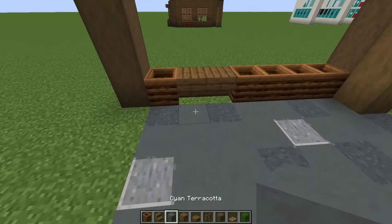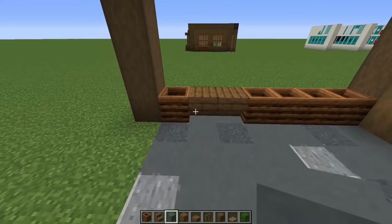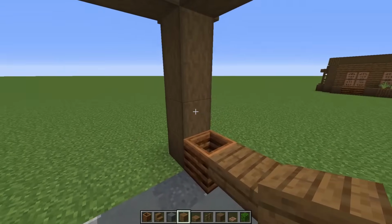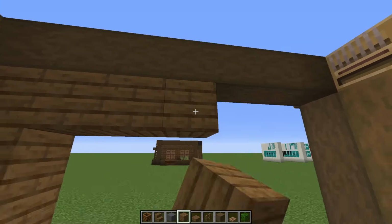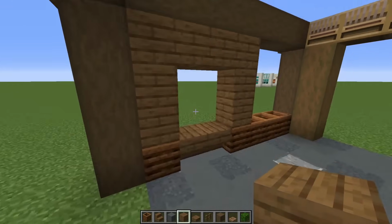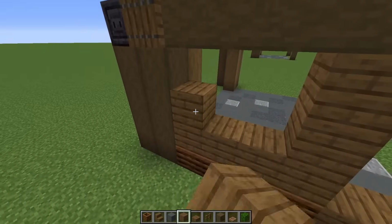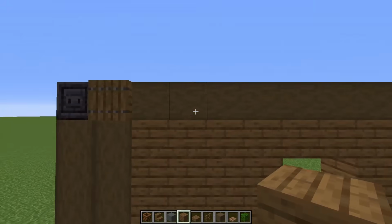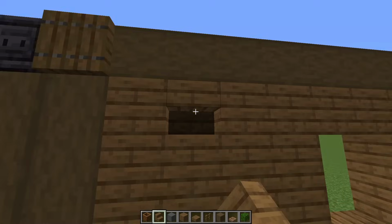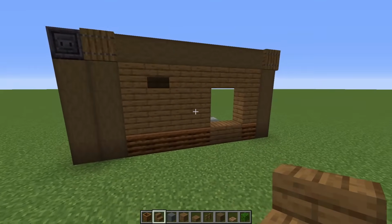And you can grab your cyan terracotta, and we'll just get rid of that grass and put our floor in place. Now we're going to have a window right here, so with spruce planks, just put a little frame around a 2 wide window. Then we can pop back out to the outside, and we're just going to plug up this gap with our spruce planks. But I also think it looks nice just to knock out a block somewhere and put a spruce stair in, just to add a little bit of detail to that bare wall.